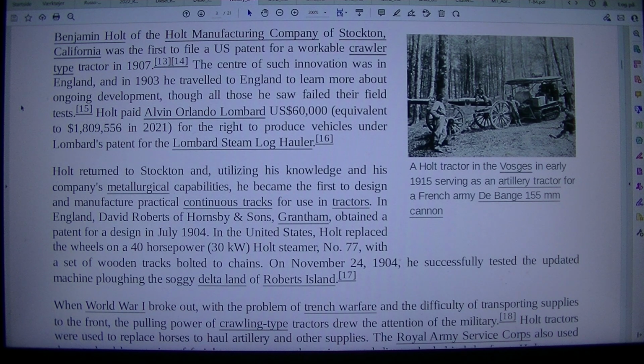Holt paid Alvin Orlando Lombard US $60,000, equivalent to $1,809,556 in 2021, for the right to produce vehicles under Lombard's patent for the Lombard steam log hauler.